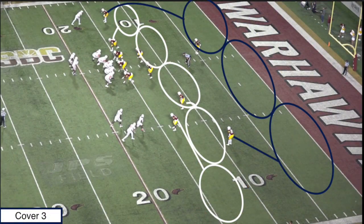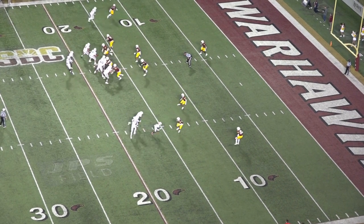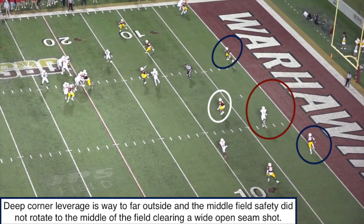Heading into this next play, we're going to see the defense dropping into a Cover 3 look. Offensively, I really just want to focus on the route highlighted in blue. It's going to be the seam route out of this gun bunch formation. At the snap of the ball, we see the seam route come wide open. He splits these two safeties deep down the field. The middle field safety is not coming back to the middle of the field. This bottom third corner is too far to the bottom of the field. The hook zone defender is not getting the depth, and we see this big window opening up in this red circle. Malik Willis has a clean pocket. He could be throwing the ball right here on time with anticipation.